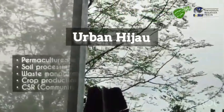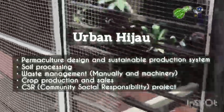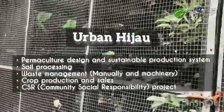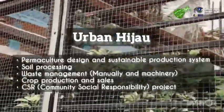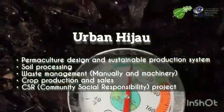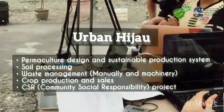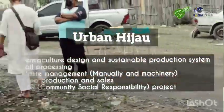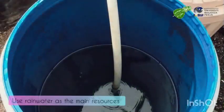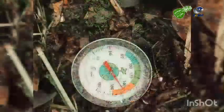The sustainability system of Urban Hijau in growing food production and distribution towards the environment has taught me a lot of things, such as the benefits of permaculture designing, soil processing, waste management, crop production and sales, and the community social responsibility project as well. I have learned about the rainwater harvesting and conservation practice, which is very important.